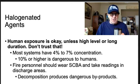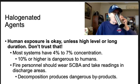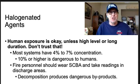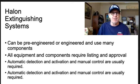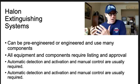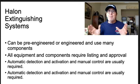They have about a 4 to 7% concentration. 10% or higher they say is dangerous to humans. Decomposition produces dangerous byproducts. So I'm staying out. I'm going to wear my SCBA or not be in there. These systems, again, if you bought a high-end product, I would say you want tailor-made things for it. Yes, they can be pre-engineered.